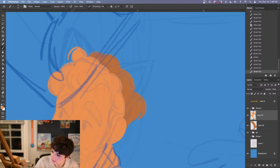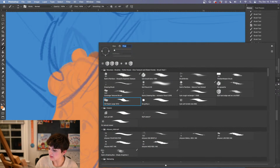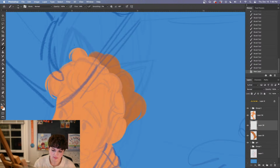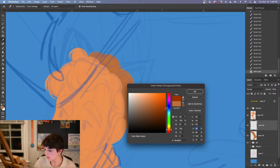So I'm just going in here with kind of like this brush for this type of hair stuff, but I like to just do these little, whoop, take the flow down, these little wispies with a separate brush, because then it looks just like actual hair, gives it some texture. I'll go above my back hair layer and do the ears.